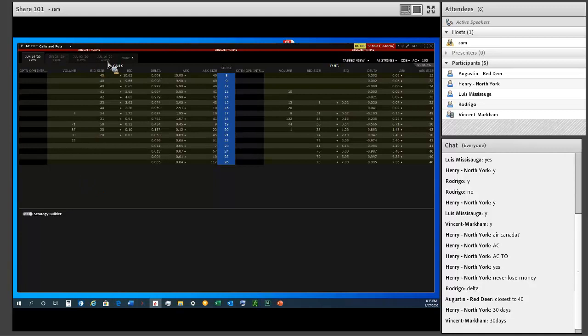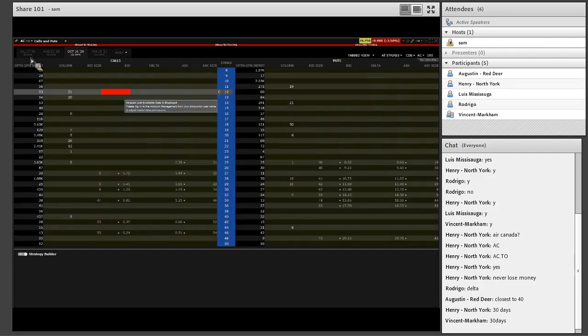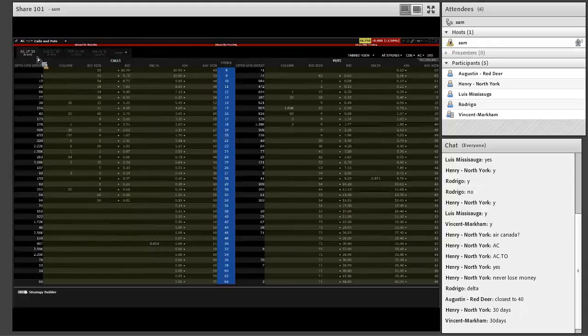Now that's pretty dark. Can't really see it. But we're looking for 30 days out, right? We're looking for 30 days out. And if we look here, let's go to August, just to make a point here. There you go. There's one right there, 30 days out. Everybody see July, 30 days out. That's perfect. Everybody can see that, we have 30 days out.